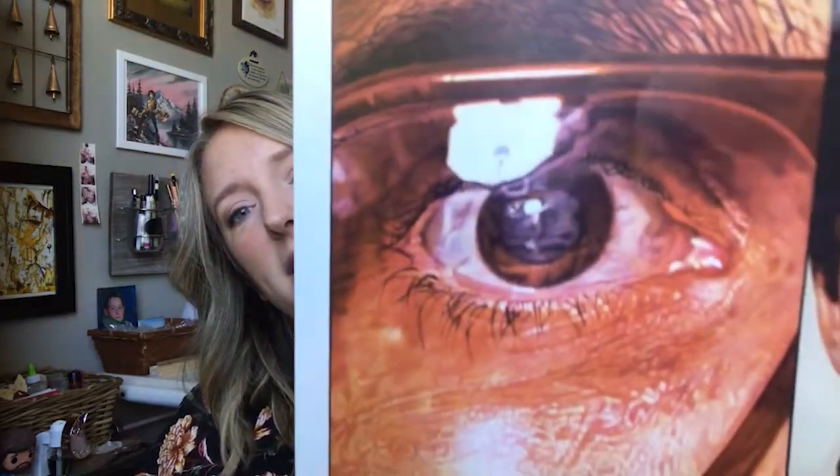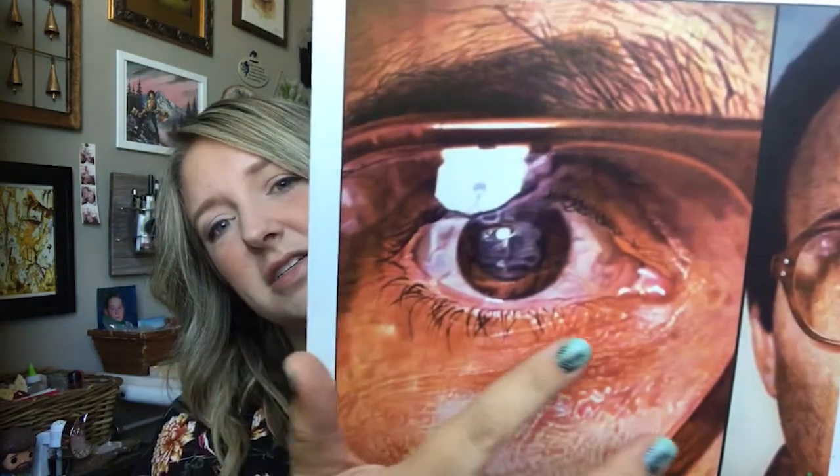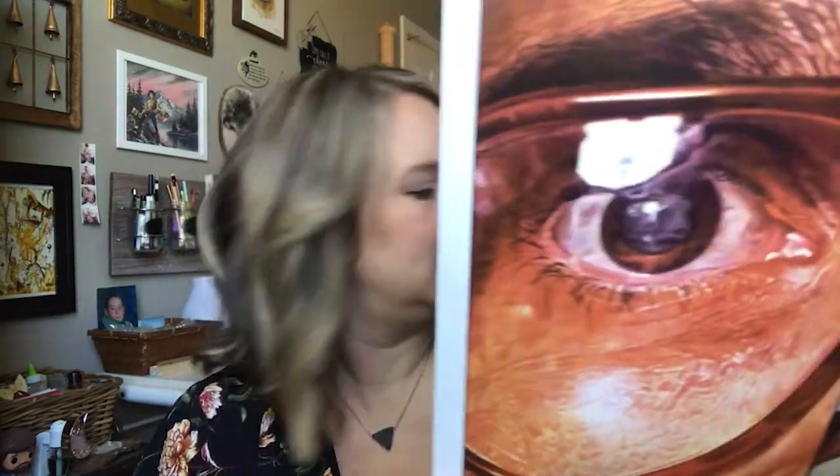He also did color. This is a close-up of a color portrait that he did. I like this one because you can see the details in all the eyelashes. You can see the glasses and the hairs in his eyebrows. Everything's just so amazing, the glare off of his glasses.